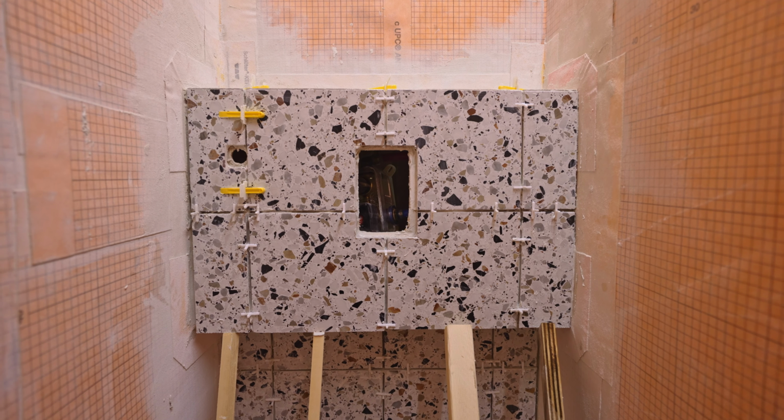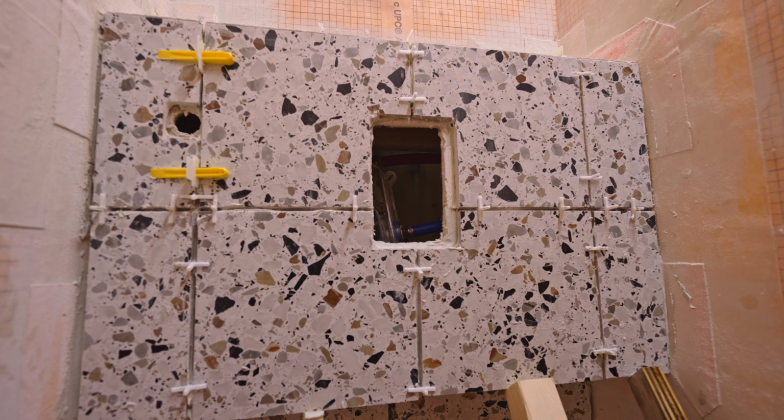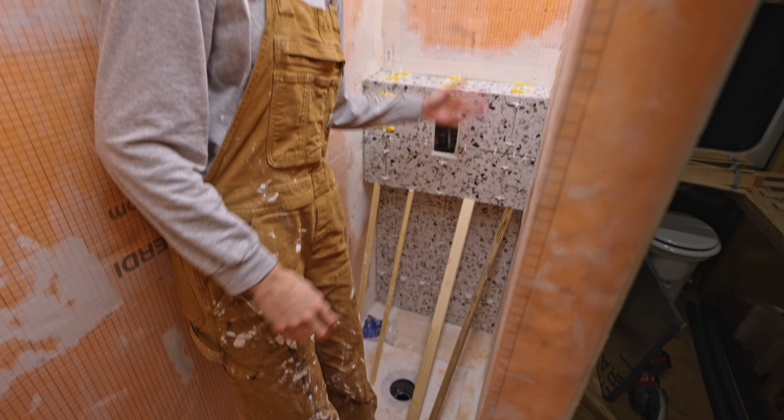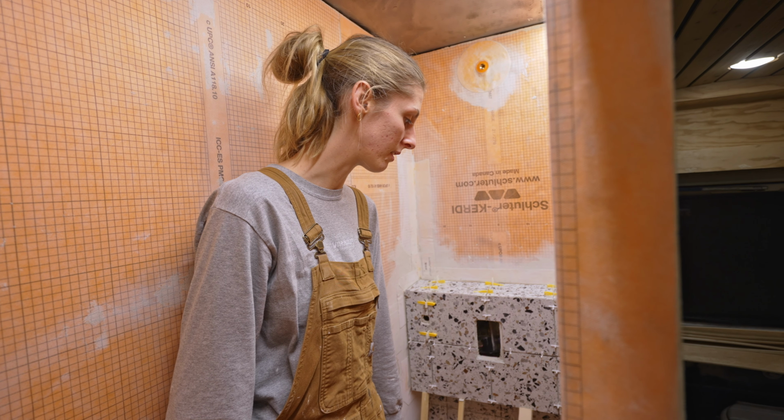Think of it so far. I really love it. So we need to take a break right now. As you can see, we've got a couple pieces of wood holding up these bottom pieces so, you know, gravity doesn't do its thing and make these tiles slip.